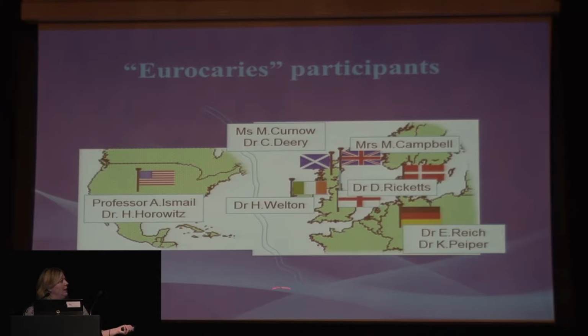This was run in Dundee many years ago now, and we invited examiners from mostly Europe, from Germany, Switzerland, England, Ireland, Scotland, England, and 2 examiners from the United States. And what we did was we invited them to come and examine the same group of children, 12-year-old children. And each of them brought their own criteria. These examiners were gold standard examiners for their national surveys.